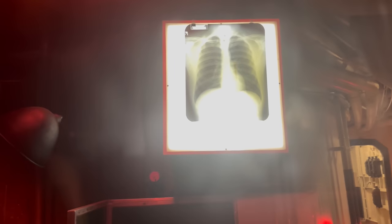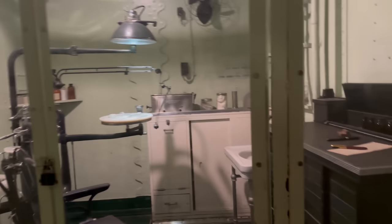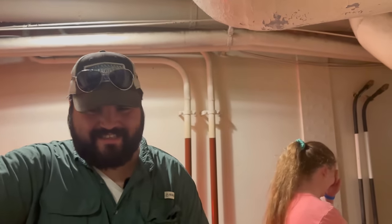Look at the x-ray up there. What's up? Did you find it? Is it the dental office? It's the dental office. Hey, it's like everything is. So for those of you that don't know, my sister's a dental hygienist. You can go in there. Oh, I thought there was glass. There's still drapes. She looked down and saw the stack. I got a little excited.